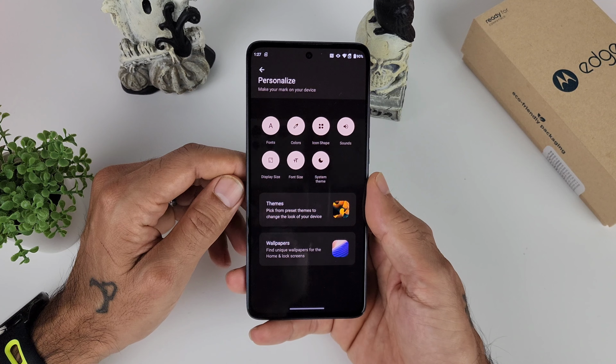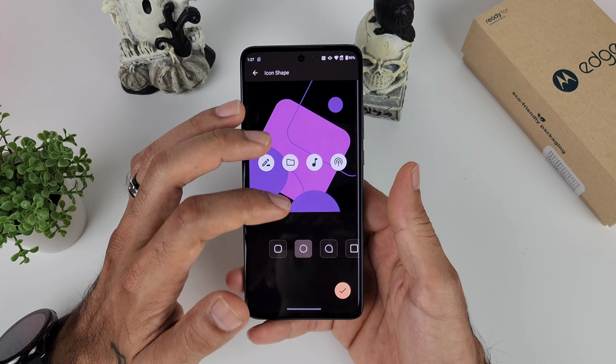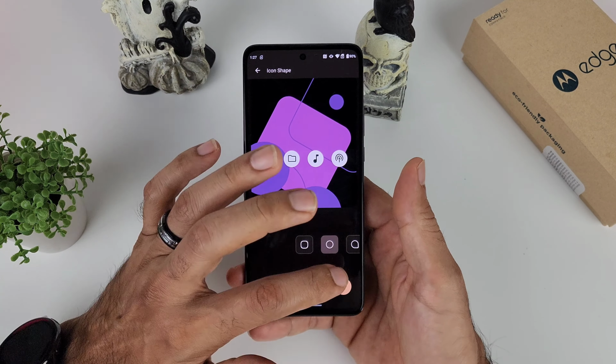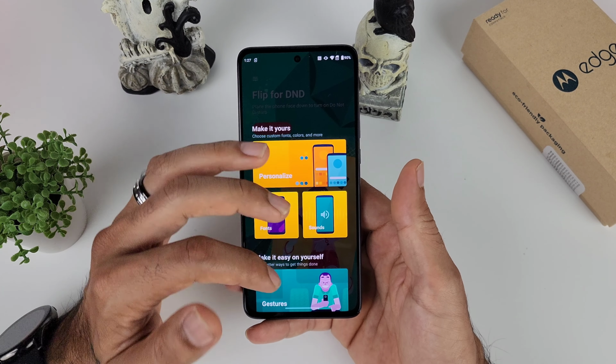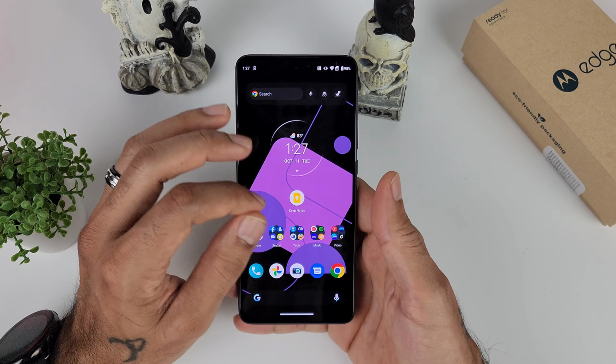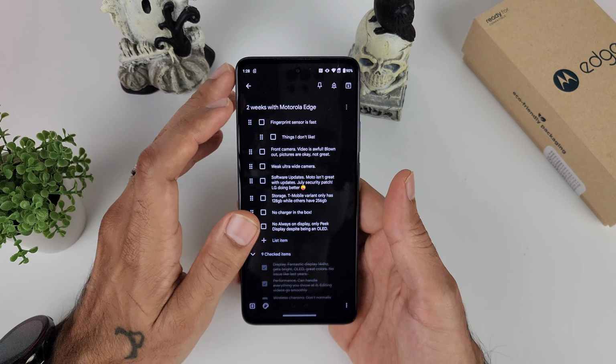Motorola includes a lot to customize your device, and I love that they do that. You could change your icon shape to square, rounded, squircle, anything. You could change a lot of stuff on here to customize it and make it yours. And I love that they included that Material You goodness on the Motorola Edge.